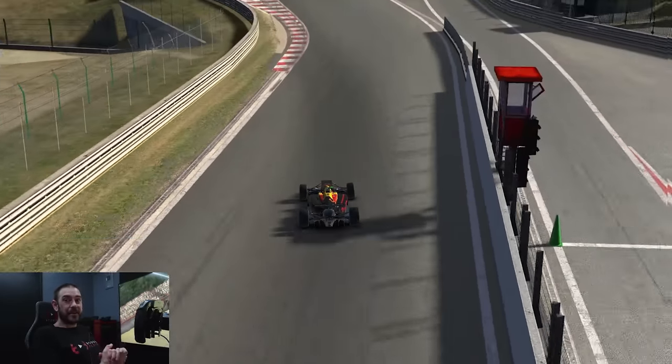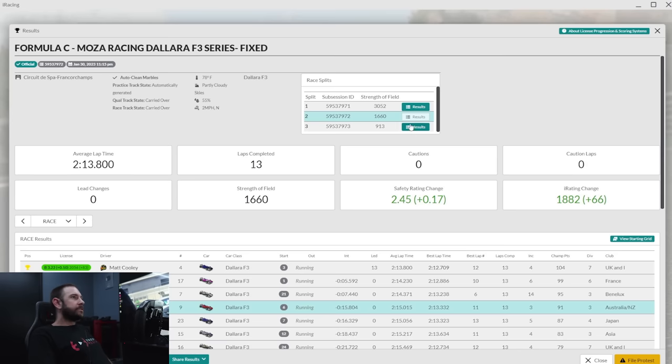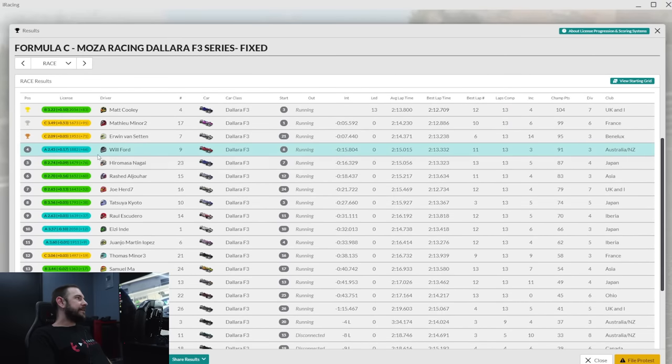So let's jump in now and have a quick look at the results. All right, so we were split number two with a strength of field of 1660, so a little bit below where our iRating is. Now, unfortunately, we did take a dive in iRating again this week. Purely my fault. I'm not going to blame anybody else for that. Two accidents, one of which was absolutely my fault. I just came in too hot and locked up and went into somebody on lap one, which always sucks.